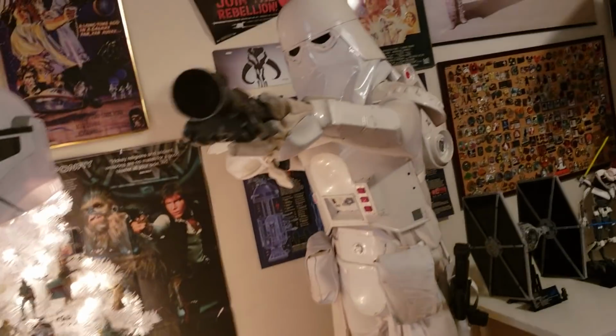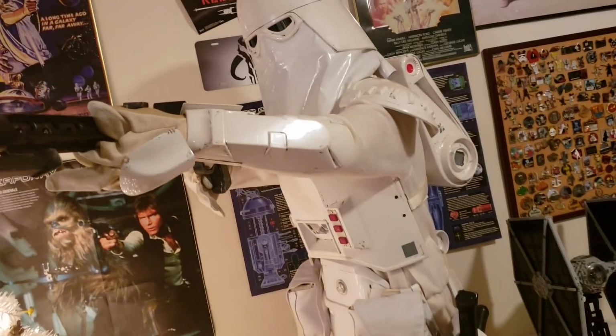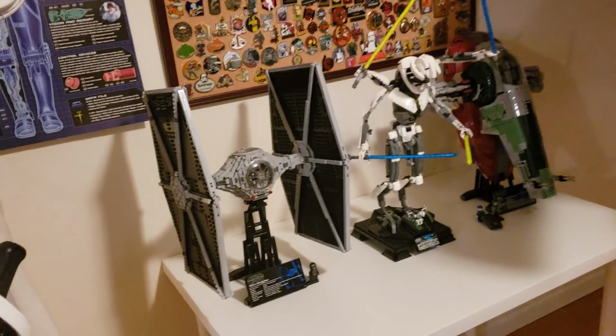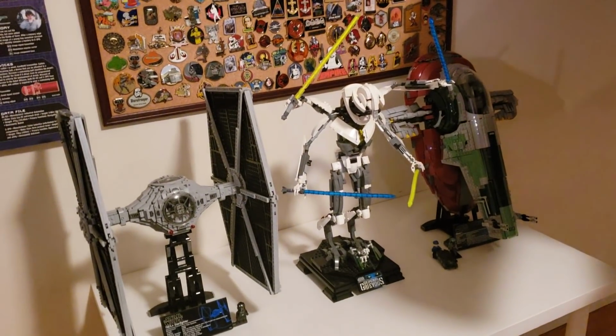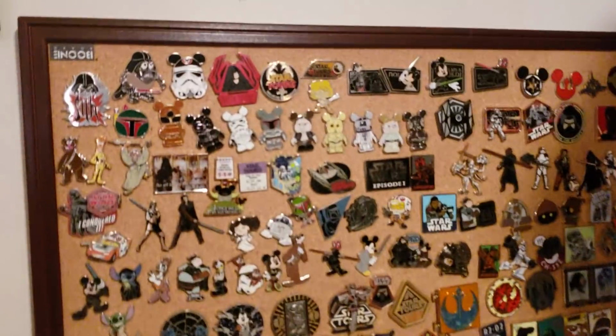It's on a mannequin, one of the hunting store mannequins actually. That's why I hold the T-21 so well. He's got an E11 holstered. And then we got 3 Lego of the Ultimate Collector Series sets. I don't know if that Grievous technically is one, but I like to think it is because it has a plaque. And then we have my Disney pens.